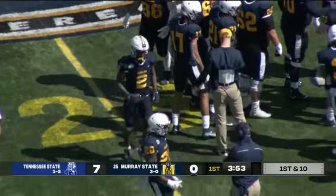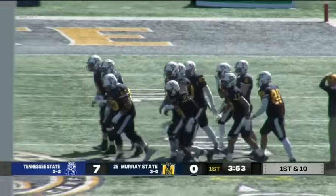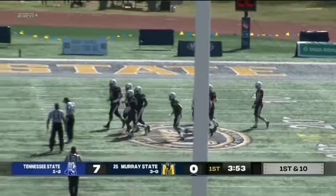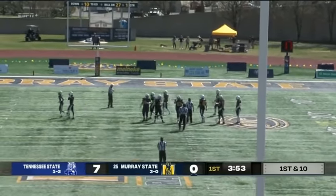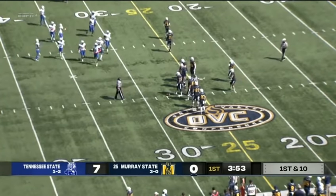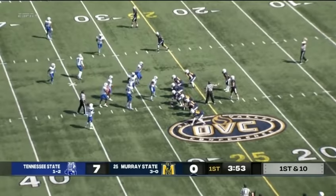Yeah, Neil, the first time that Preston Rice and his offensive unit was on the field, two runs off right tackle, unsuccessful and unable to complete on third. So again, the first drive, not what the Racers expected, but they've had a good season so far, being balanced, running the football, throwing it. And again, we know that the TSU defense is coming out with that even front.